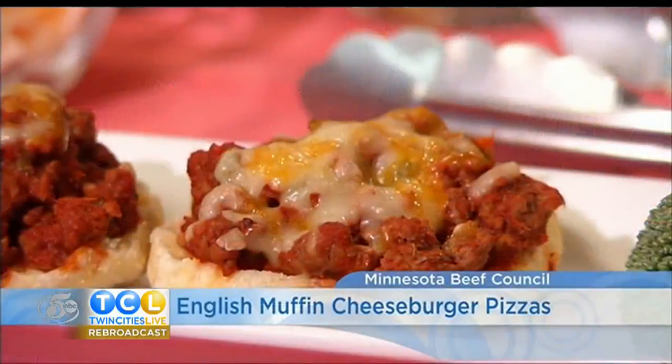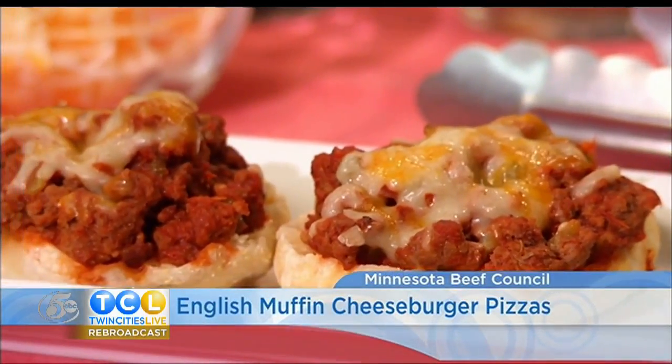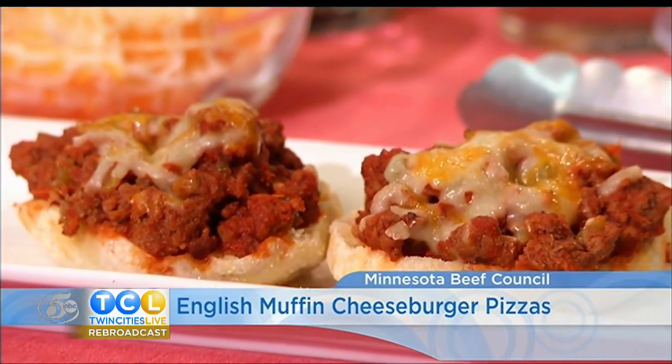And so you're going to make essentially a little English muffin pizza later. Kevin, meanwhile, you can go ahead and cut those English muffins in half. Okay. Do you trust me with a sharp knife? I do. Better you than me.